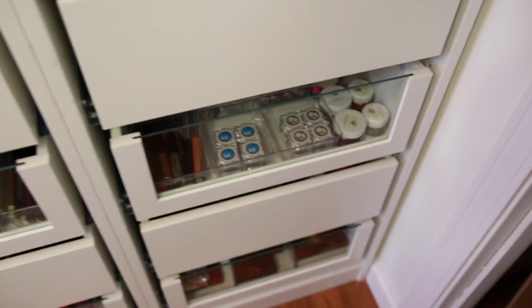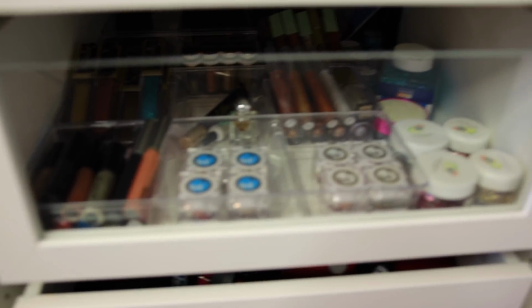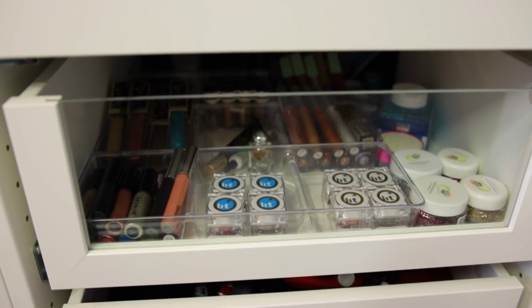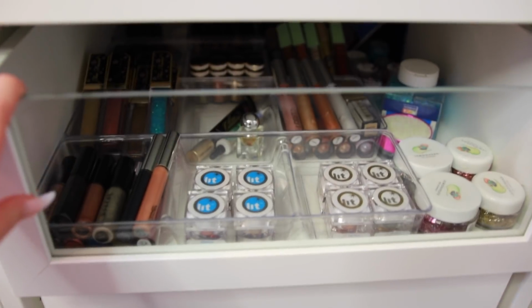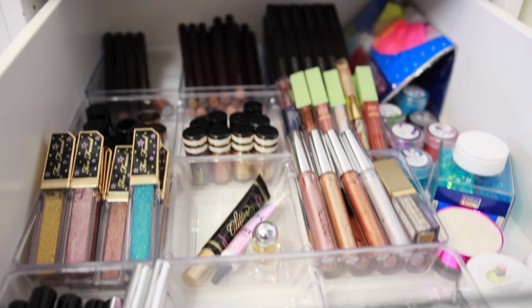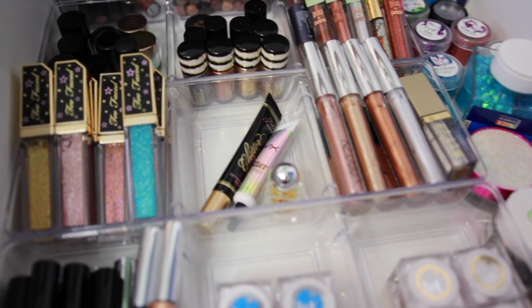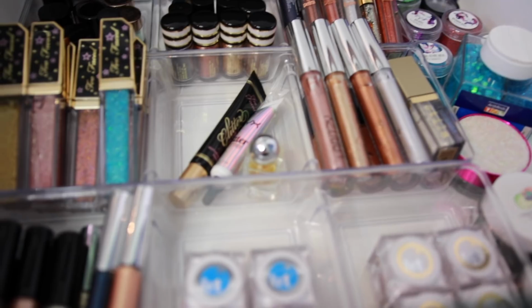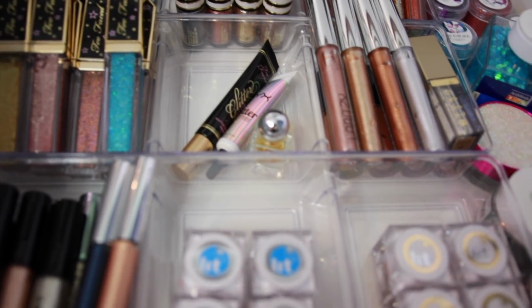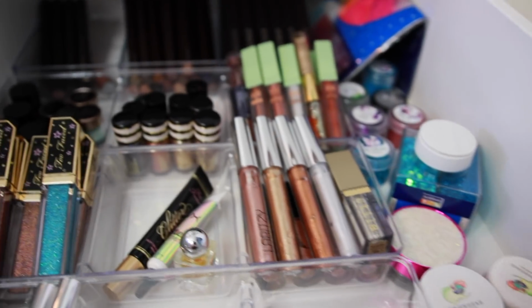This next drawer is probably one of my favorites. It is a glitter drawer. So I have all of my glitter in this drawer, as well as glitter eyeshadow, liquid eyeshadow, and I have a few liquid highlighters in here that probably don't belong in here. This is also where I have my glitter glue. So I've got my Too Faced glitter glue, my NYX glitter glue, and then the Lit Cosmetics glitter base, or whatever you call it. I don't know what it's called.